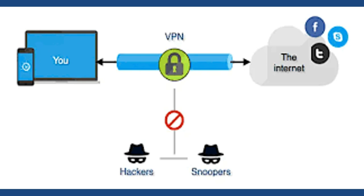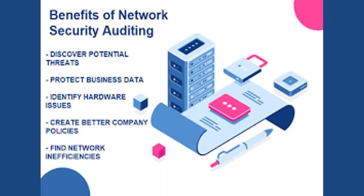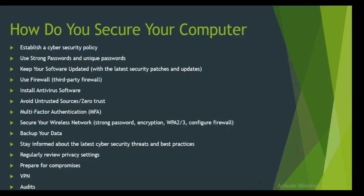Now, a VPN, a virtual private network, what this does is to encrypt your internet connection and enhance online privacy. Of course, audits are important, because conducting regular security audits will help you to identify vulnerabilities and assess the effectiveness of your security measures. And finally, I don't think you're seeing this on your screen, and it is to monitor activities of third-party users. Now, it is important here to keep an eye on the actions of users with access to your system, especially if they are third-party entities.